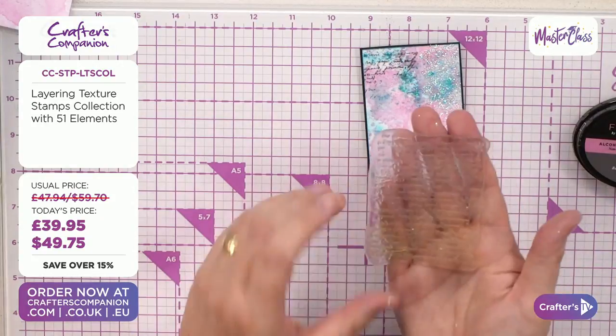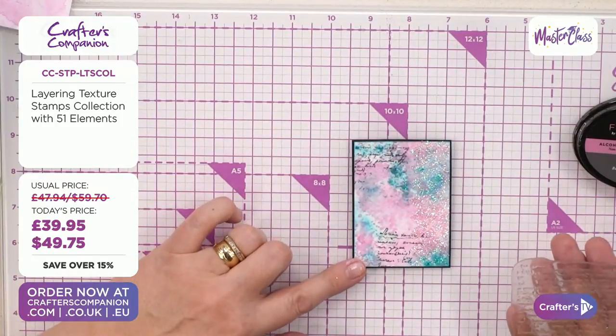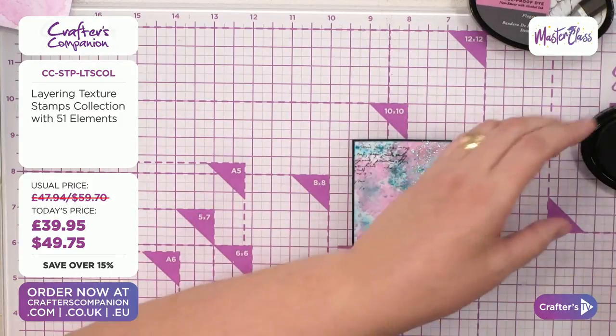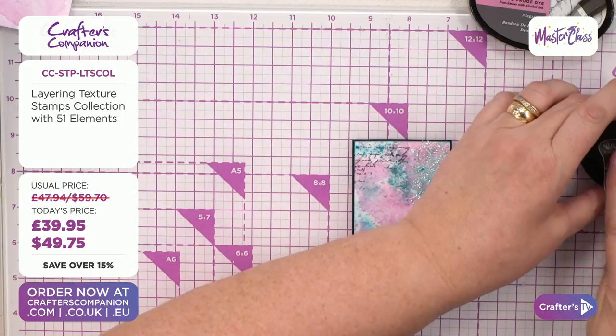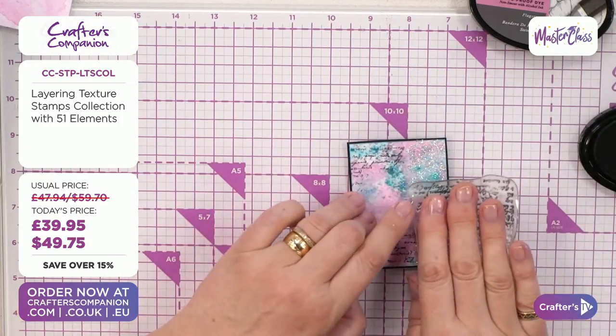I don't want a big block of stamping over the whole thing. And because we're only working on such a little project, I tend to just put it in my fingers. I've changed to a grey flagstone. This is one of the finesse inks. And literally just bring in a little bit.